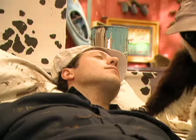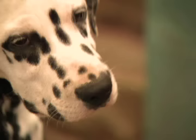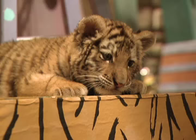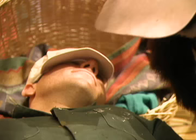He's sleeping. I just got a great idea. I'm gonna paint Martin spotty. Then he'll look just like a Dalmatian. And now I'm gonna put stripes on Chris. And he'll look just like Stripey. Ta-da! We did it! Stripey Chris and Spotty Martin.